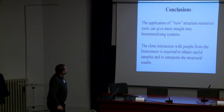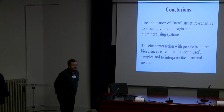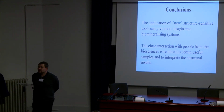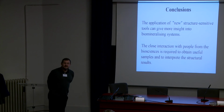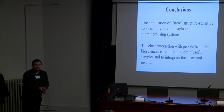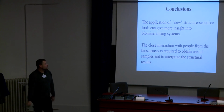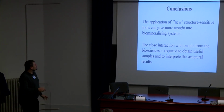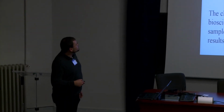Yeah. So, okay, now I would like to come to my conclusions. These results were assembled in the last 10 years or so, always together with people from biology. As a chemist, you can apply structure-sensitive high-end techniques and interpret the results, but you always need some people from the biosciences to give you good samples, to help you characterize your samples, to get snail embryos or wood lice, or to taxonomically analyze your shark teeth. Otherwise, you will have a problem interpreting your data. But that's what we have learned in the last 10 years.